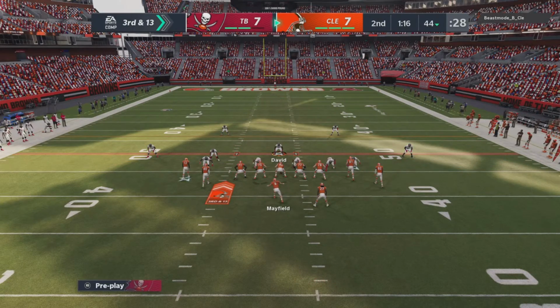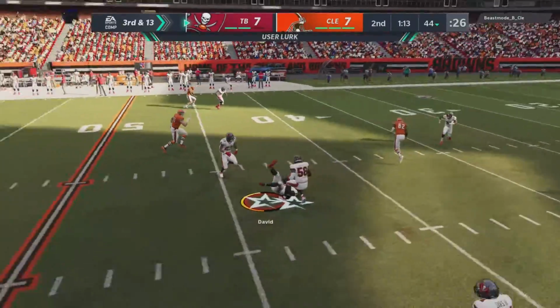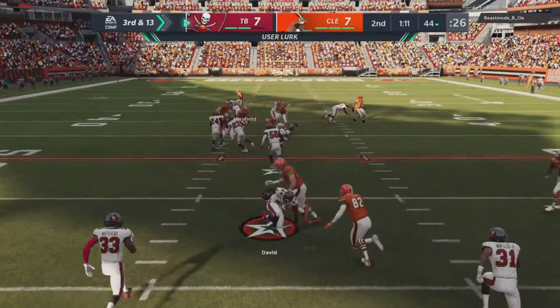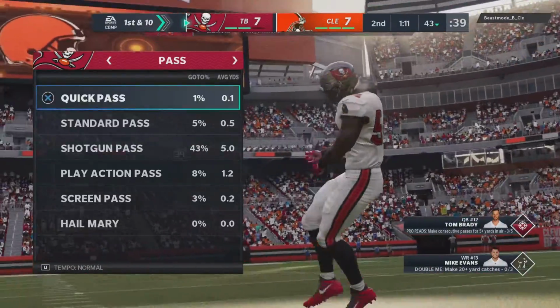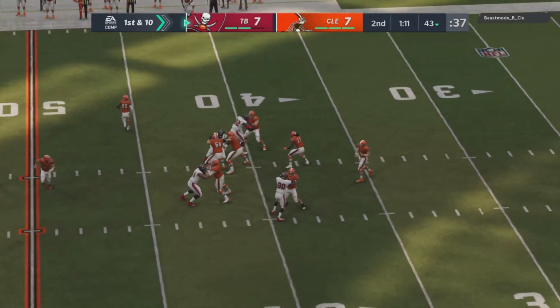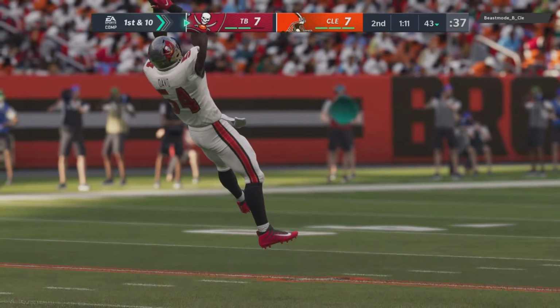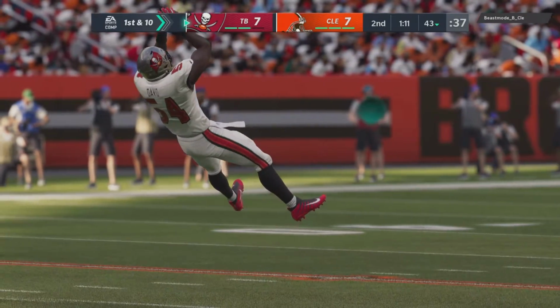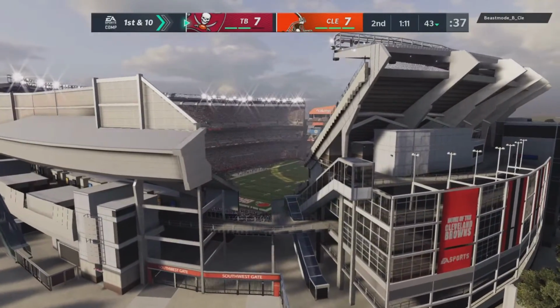After the delay, they're backed up even further for 3rd and long. From the shotgun, it's Mayfield. They're looking for Higgins, but it is intercepted. Picked off by Levante David. And the possession is theirs at their own 43-yard line. Well, this is a defense that can confuse even the best of quarterbacks with their zone schemes. And here you've got a linebacker that's going to stay at home and just sit down in that zone. And this one basically comes right to him.